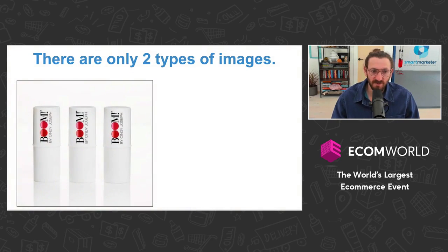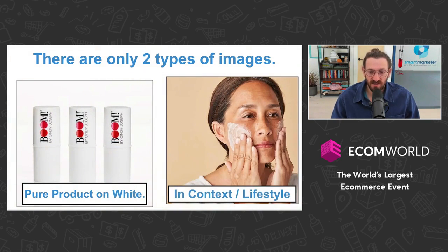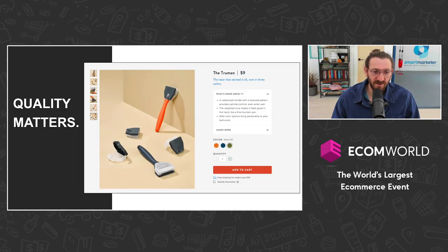And there's only 2 types of images. There's pure product on a color, and then there's your product in context, used in its intended environment, lifestyle. You need both of them, in context and lifestyle, and a pure product on white in a variety of angles. Some tips for your carousel.